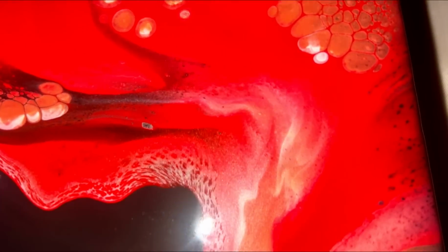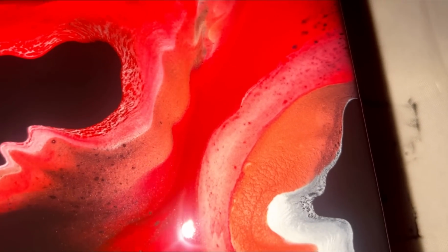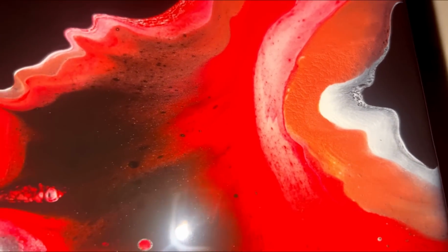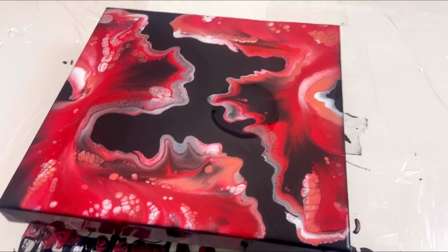Really happy with the red. And again, there's the pearl, or the strawberry red, or whatever it was called. Now my brain's not working. But yeah, it's actually really pretty. I like it. And there you have it, everybody.